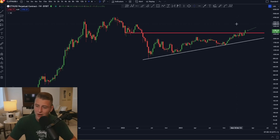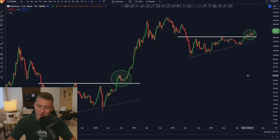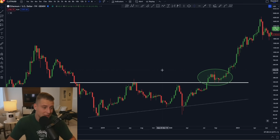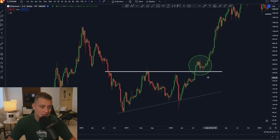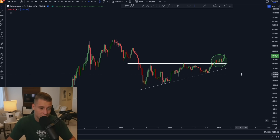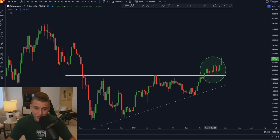So Ethereum right now as well is breaking above this very critical level of resistance, and I pointed out that Ethereum history is repeating. You can clearly see it here. Back in 2020, we broke outside of this ascending triangle, retested it, and then it went exponential, and then boom, right now we break outside of the ascending triangle, we retested, and right now we're also going exponential. So this is the time to, of course, prepare yourself also for the next Ethereum move.